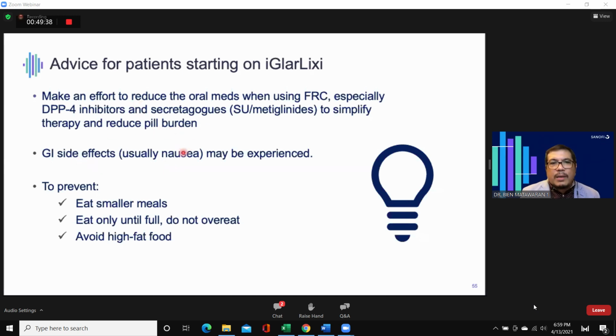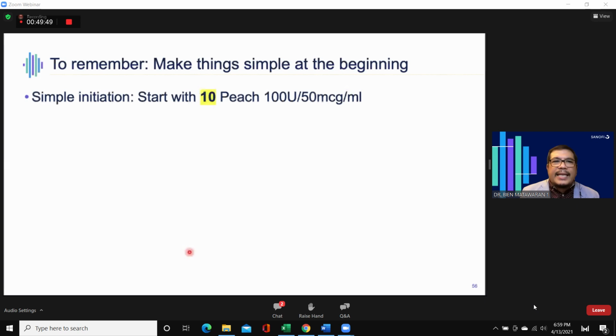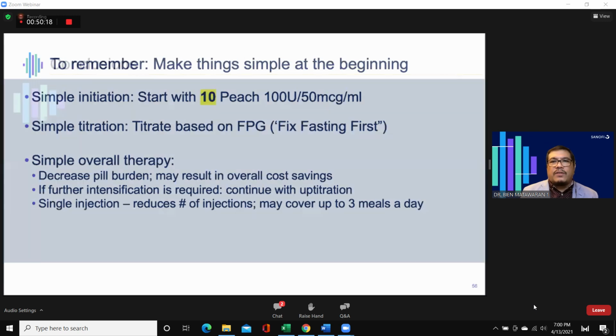GI side effects, usually nausea, may be experienced. So you ask your patient to eat smaller meals, eat only until full, do not overeat, and avoid high-fat food. Okay? So to remember, to make things simple at the beginning, start with 10 units of the peach pen, titrate using the fasting plasma glucose, or fix the fasting first, and simple overall therapy will eventually decrease pill burden, may result in overall cost savings, and if further intensification is required, you just continue the up-titration. With the use of a fixed ratio combination as a single injection, it will reduce the number of injections, but this will be enough to cover the 3 meals.